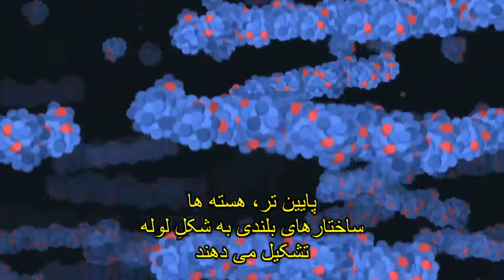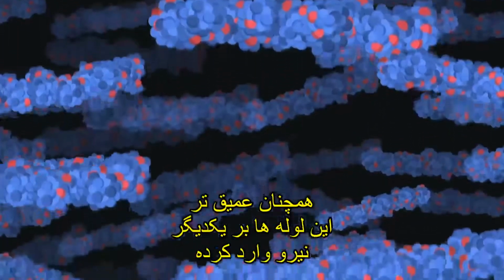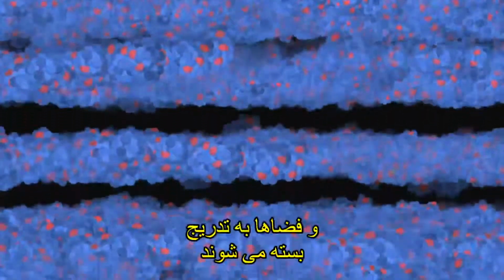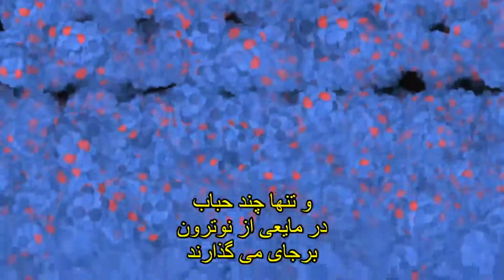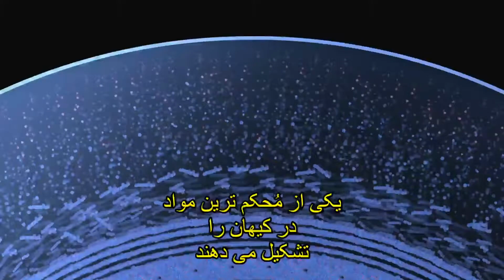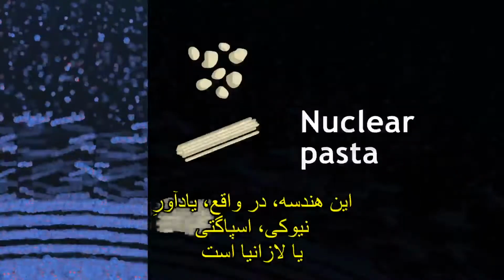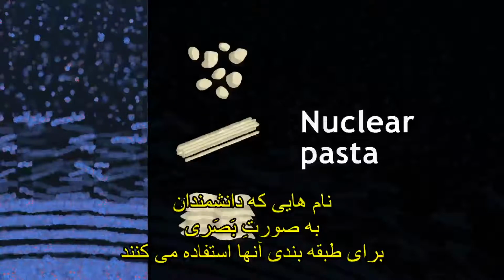Further down, the nuclei form long structures in the shape of tubes. Deeper still, these tubes are forced against each other and merge to form a pile of layers stacked on top of one another. Finally, these layers fuse together, and the spaces gradually close, leaving only a few bubbles in a liquid of neutrons. These different structures that make up geometric networks inside the crust would constitute one of the strongest materials in the universe, a sort of large-scale atomic nucleus which researchers called nuclear pasta. Their geometry is indeed reminiscent of gnocchi, spaghetti, or lasagna, names that scientists use to classify them intuitively.